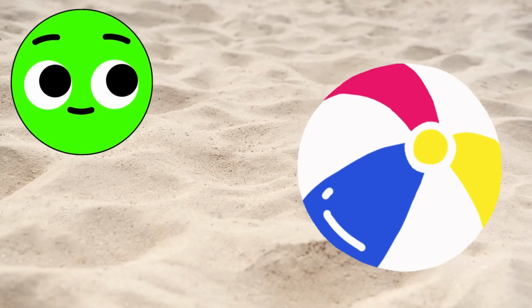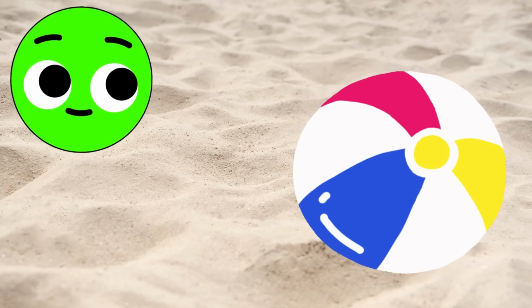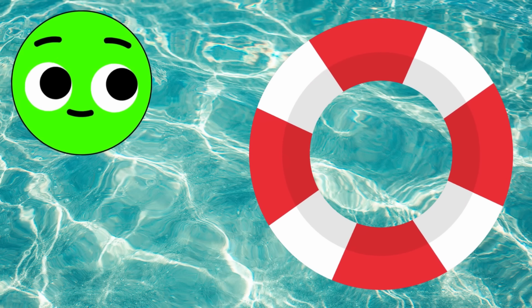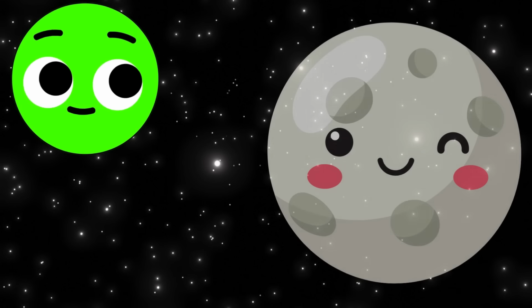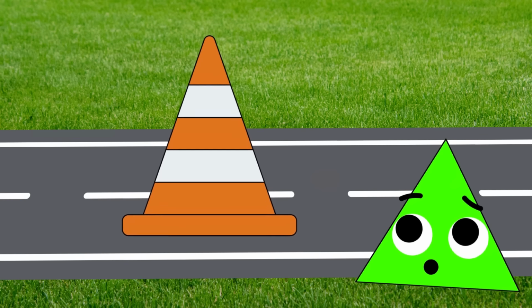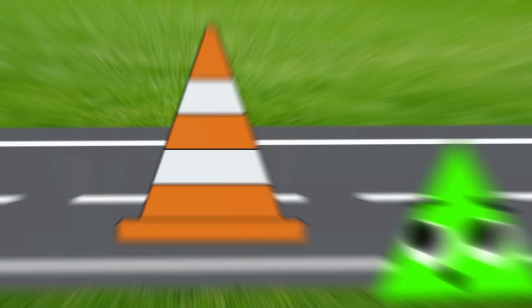We have a beach ball. A beach ball is a circle, just like our green circle here. We have a life ring. A life ring is a circle. And the moon. The moon is also a circle. We have a traffic cone. A traffic cone is a triangle.